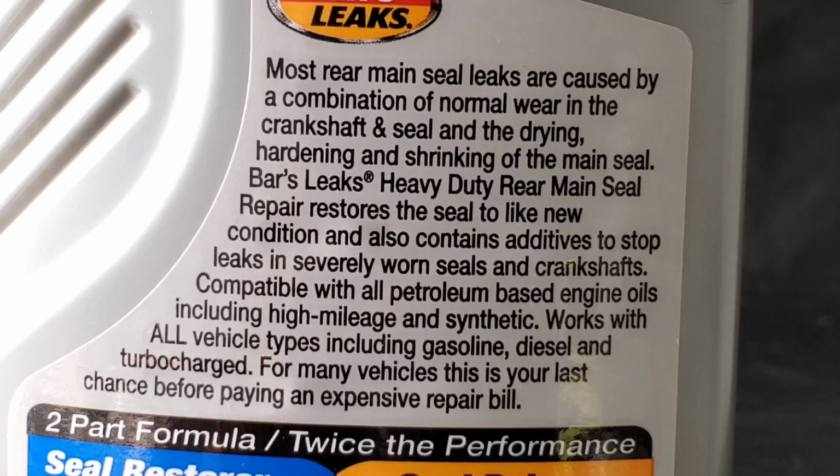Most rear main seal leaks are caused by a combination of normal wear in the crankshaft seal and the drying, hardening, and shrinking of the main seal. Bars Leaks heavy-duty rear main seal repair restores the seal to like-new condition and also contains additives to stop leaks in severely worn seals and crankshafts. Compatible with all petroleum-based engine oils, including high mileage and synthetic. Works well with all vehicle types, including gasoline, diesel, and turbocharged. For many vehicles, this is your last chance before paying an expensive repair bill.